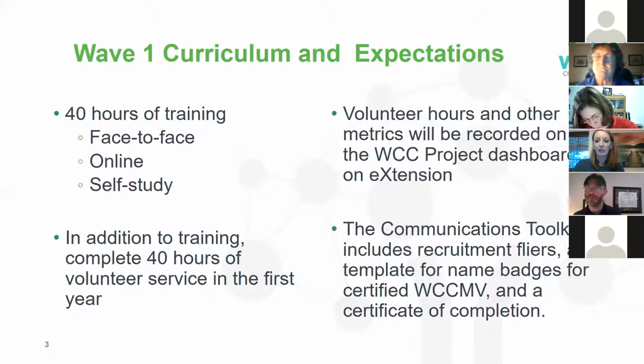We do have recruitment materials, a template for name badges for those certified master volunteers, and a certificate of completion available for you.